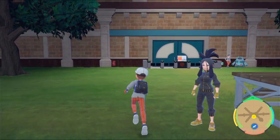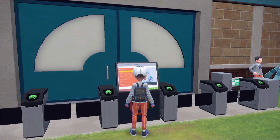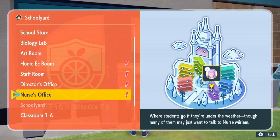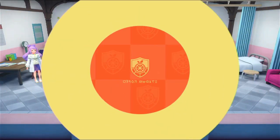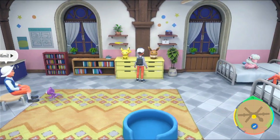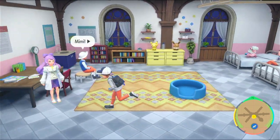Cool. Hashtag worth it. I don't know if I need to be here anymore. Probably not. Yeah, the schoolyard's marked off now. Let's go to the nurse's office, because after all that running, I probably died, to be honest. Also, the Pikachu and Eevee here is very, very nice, gotta say.